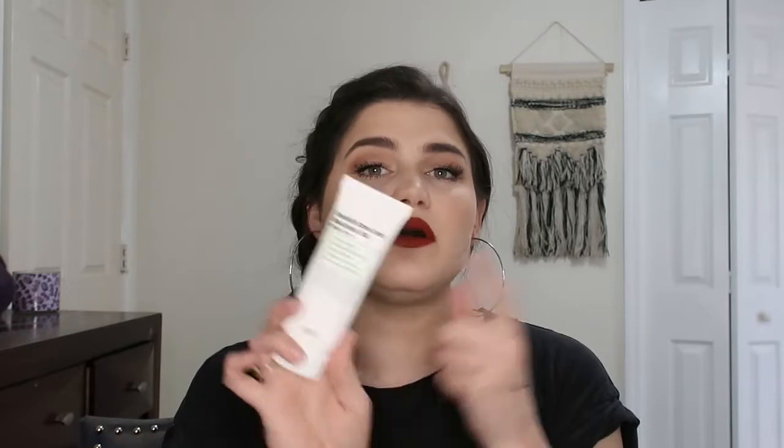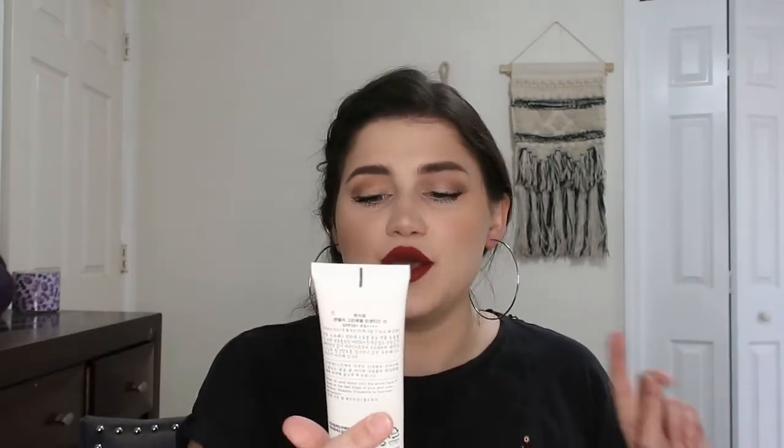Next is, this is on Yes Style, but I got it off Amazon because it was cheaper. This is another Hyram, and James Welsh raves about this. This is the Purito Centella Green Level Unscented Sunscreen, SPF 50. It's essential oil free, suitable for all skin types, organic UV filters, calming and moisturizing, no sticky, and no white cast. This is a sunscreen, okay?